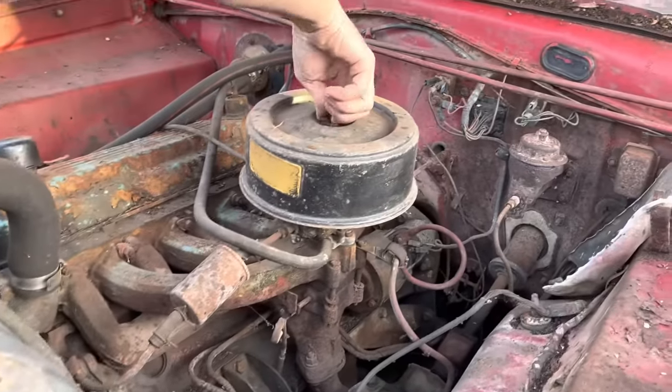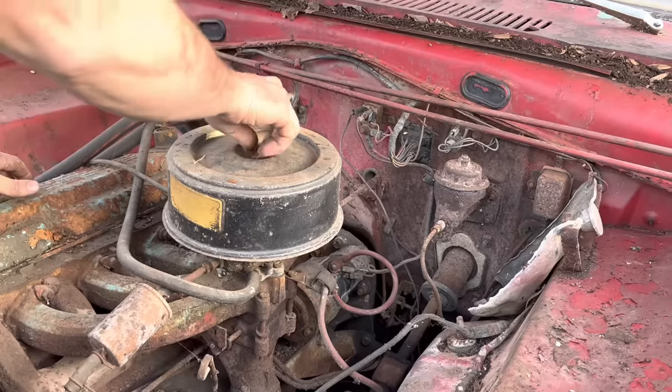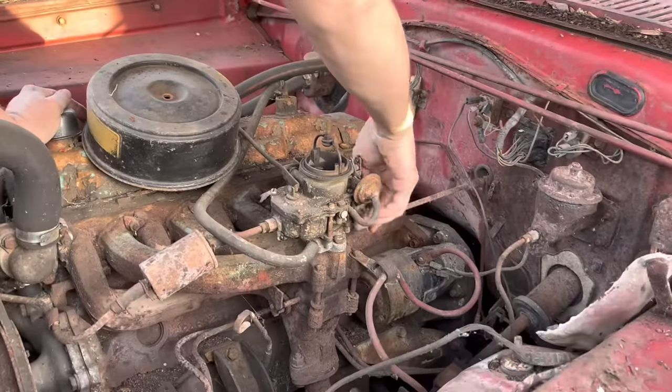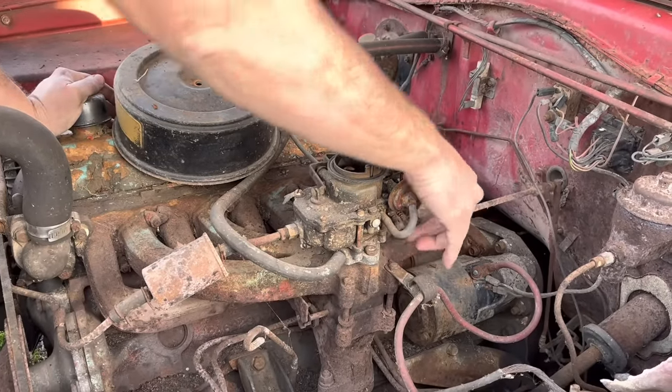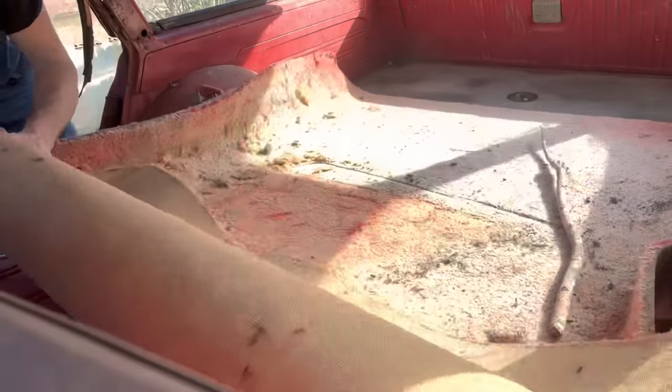Let's see if our carburetor is locked up or not, if we're going to have to replace it, rebuild it, or what. Let's see, are you hung up? No. Well, shoot, we can clean that one up. Right, Ralphie? Yeah. I really want to see what's under this carpet. We've never seen it yet.